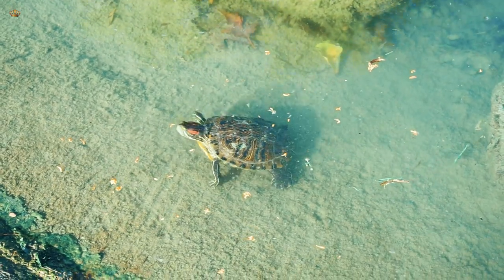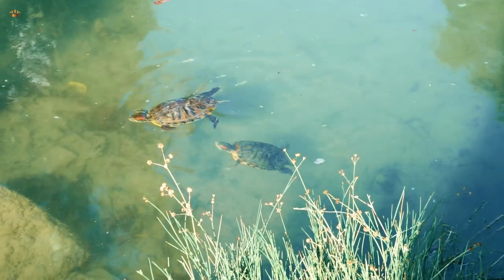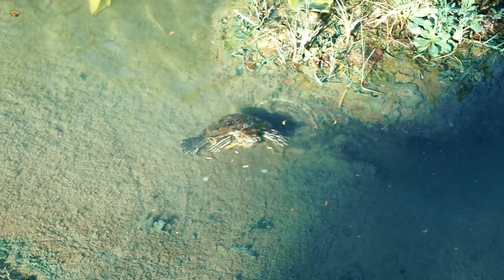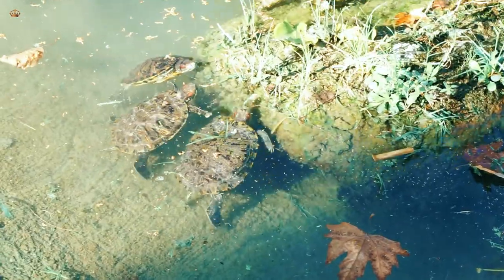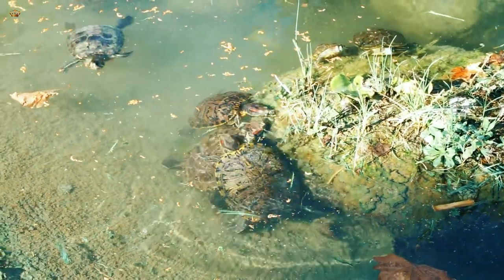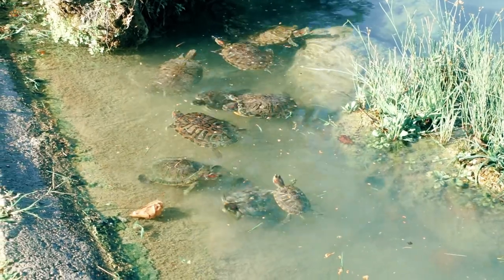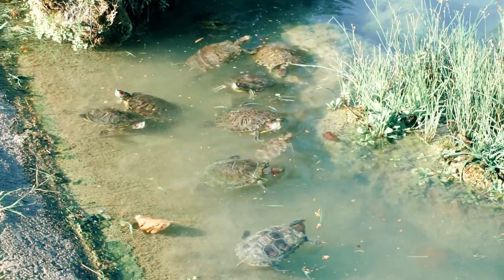Their habitats include ponds, lakes, marshes, creeks, and streams. Red-eared sliders feed mainly on plants and small animals, such as crickets, fish, crayfish, snails, tadpoles, worms, aquatic insects, and aquatic plants.